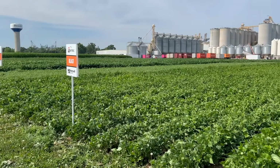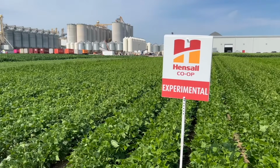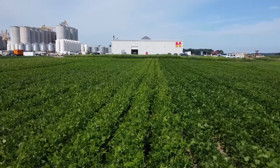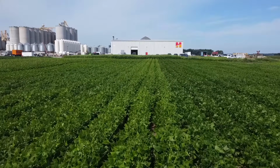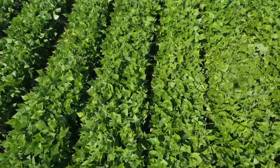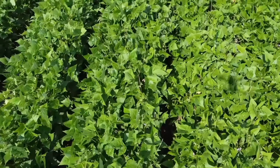We've got some interesting new varieties here in your plot, just here at Hensall. I want to talk about how you get here. But first of all, let's talk about genetics in general from an edible bean perspective. When I think about edibles, I see all these different classes. How challenging does that make it for edible breeders?